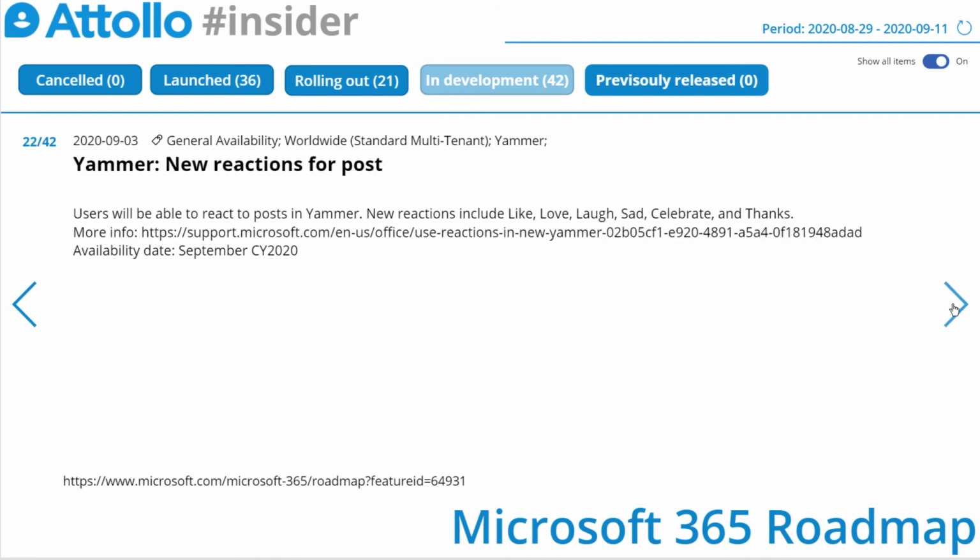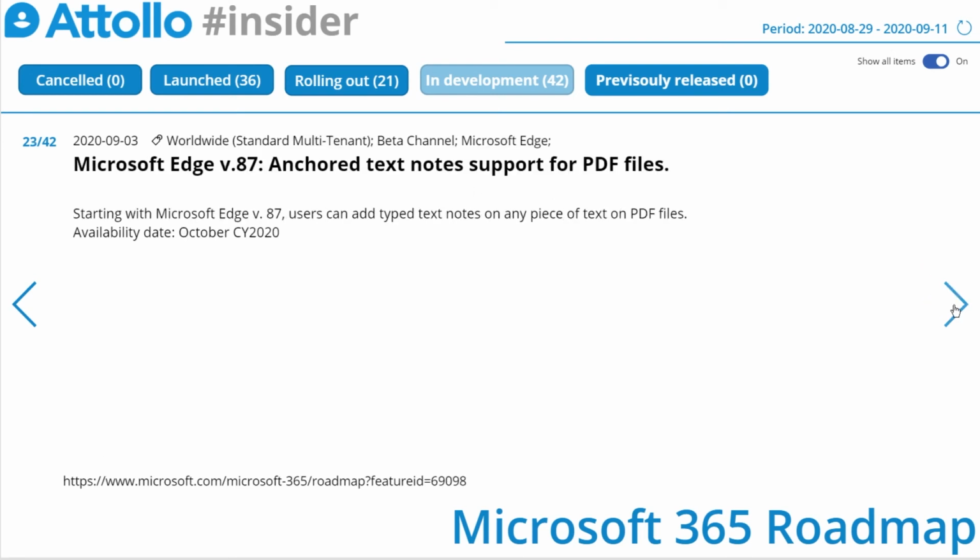Okay, Yammer. Yammer's getting new reactions for post, so users will be able to react to posts in Yammer. The new reactions include like, love, laugh, sad, celebrate, and thanks. There's a link there if people want to see more on that.